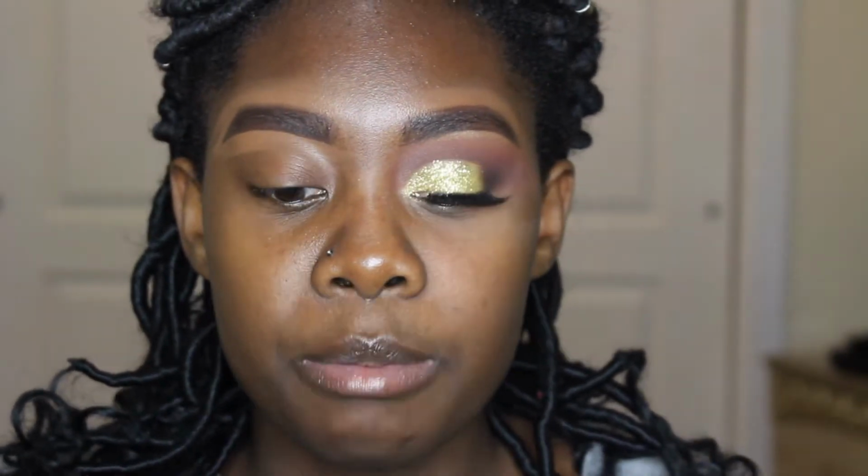So I'm starting off with my brows already done, and if you guys want to see an updated brow routine, definitely let me know because my brows have changed so much and I haven't done a video of them in forever because I haven't been uploading that many videos. I usually do my brows thinner, but today I was feeling like I wanted to do them a little bit more thick and dramatic for the new year.